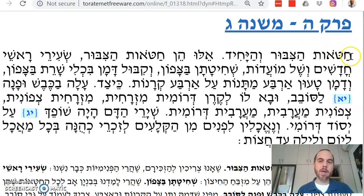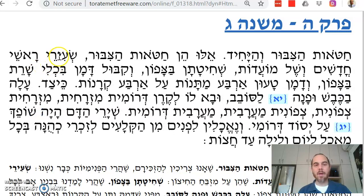Says the Mishnah, Chatot hatzibor v'hayachid, communal sin offerings, the sin offerings of the community, the tzibur, and the individual. Eluin chatot hatzibor, what are the communal sin offerings? Seirei Roshei Chodashim u'Mishalmu Ado. The Seirim are the Seir Chatat, the goat offerings of Rosh Chodesh, of the new month, and of the holidays. Very often it says you're going to offer a korban Chatat for the community, for Am Yisrael.